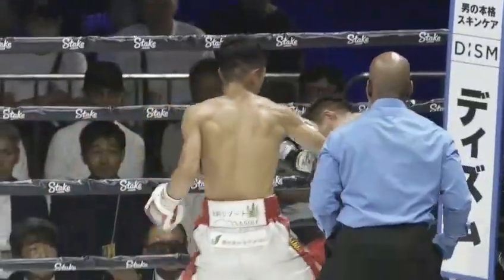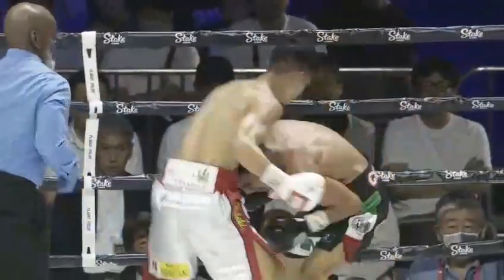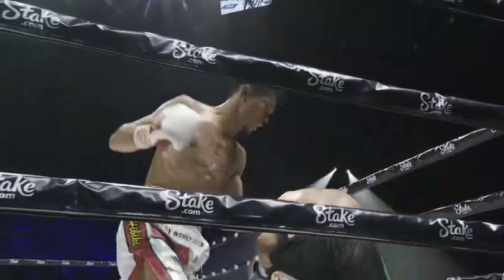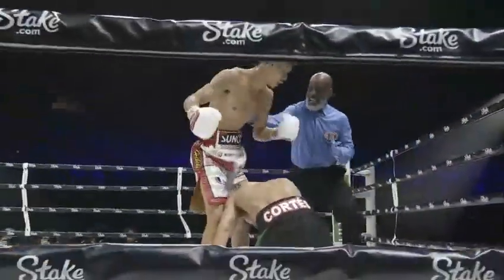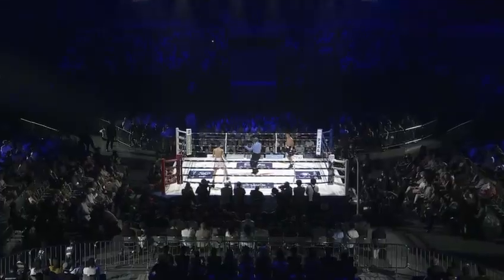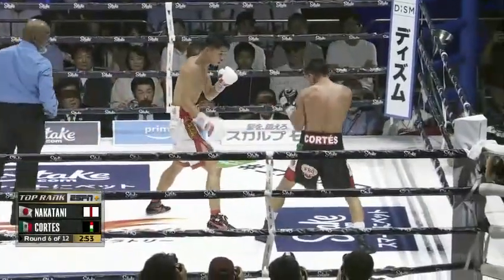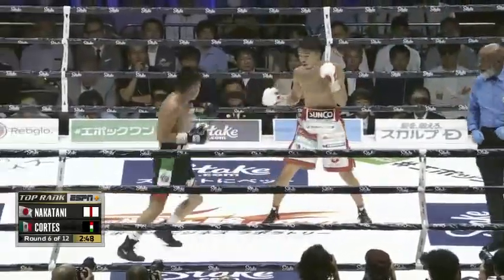And here's the second knockdown, I believe. There's a barrage of punches, but again, he didn't fully recover from that first body shot. And again, that second one kind of nipped him, but it was just enough. Round 6, a world championship fight scheduled for 12, and Nakatani scores 2 knockdowns in round 5. That body shot really took a lot out of Cortes. Let's see how he recovers here in round 6.